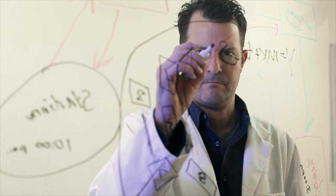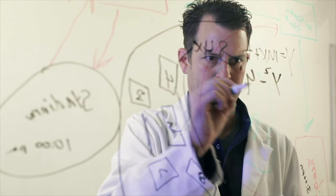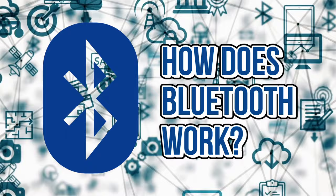"it's a shortwave secure 2.5 gigahertz radio frequency used to establish a piconet between two or more devices." Chances are, however, that you stand somewhere in the middle of those two understandings. Wherever your understanding is, let's explain Bluetooth from simple to complex in an easy-to-comprehend way.